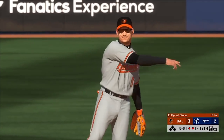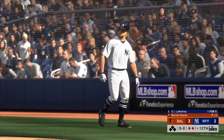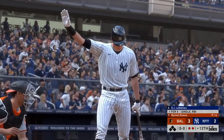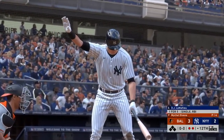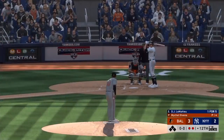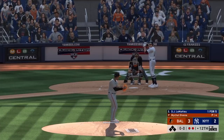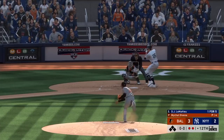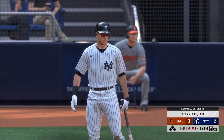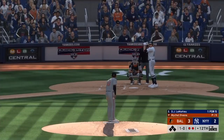Now batting, third baseman, DJ LeMahieu. Now at the plate, DJ LeMahieu. He reached on a fielder's choice previously. First delivery to him on the way. And a fastball's off the plate away. It's ball one. Bases are empty here with two men out.